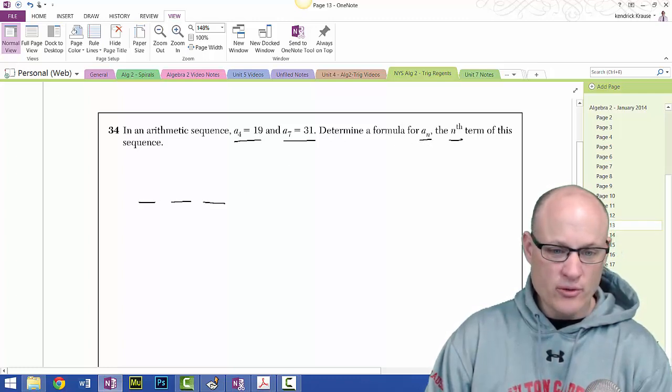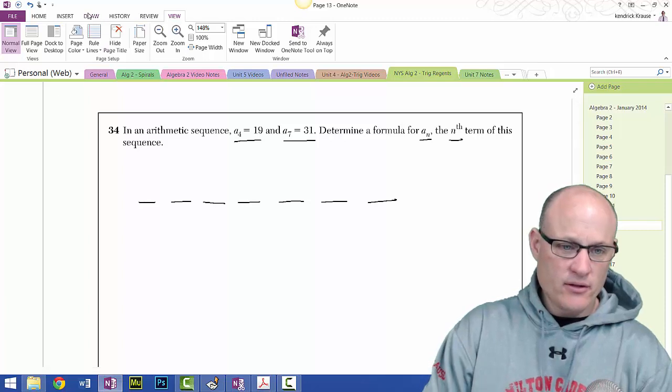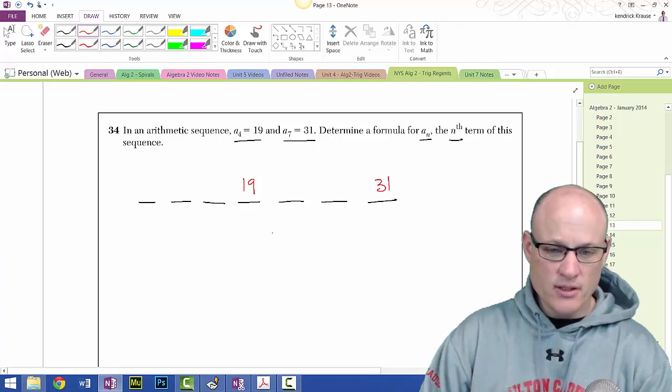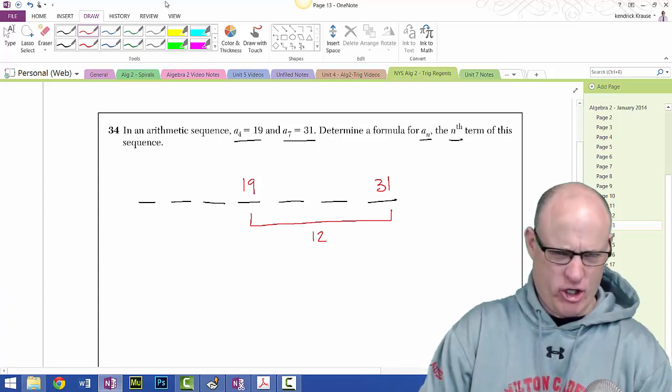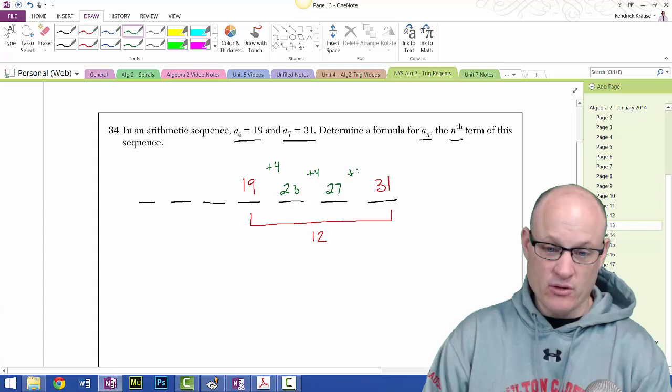1, 2, 3, 4, 5, 6, 7. This is 19. And this is 31. So the difference between these two is 12. Agreed? So what I got to do is figure out what I got to add to get 12. I'm going to add it once, twice, three times. So I'm going to guess if I add 4, 12 divided by 3, that gives me 23. Add 4, that gives me 27. Add 4, that gives me 31. So my common difference is 4.